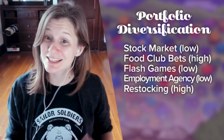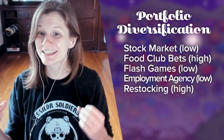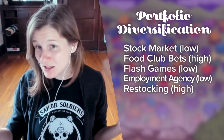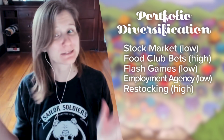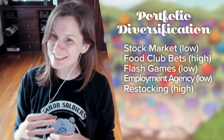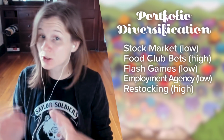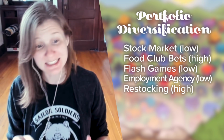The lowest risk activity of that is the flash games. It's also the smallest way to make currency on Neopets, and most people who I talk to who have always struggled to make neopoints only ever dipped into flash games. And the most lucrative, but also high risk method of making neopoints is restocking, or the food club bets, depending on your skill level in both of those activities.